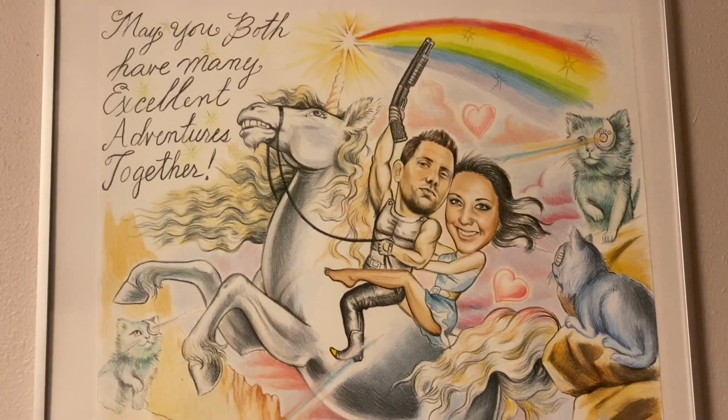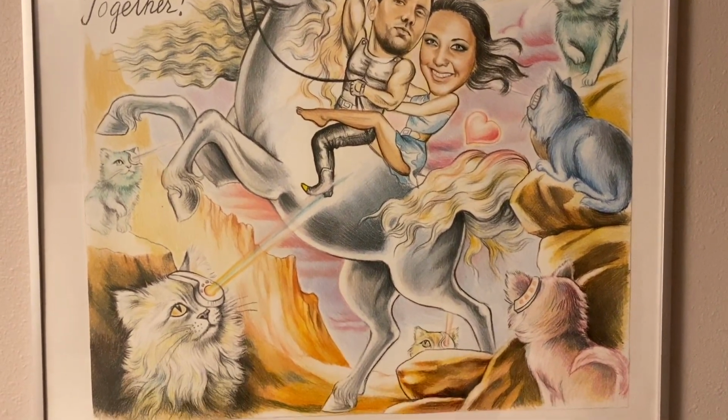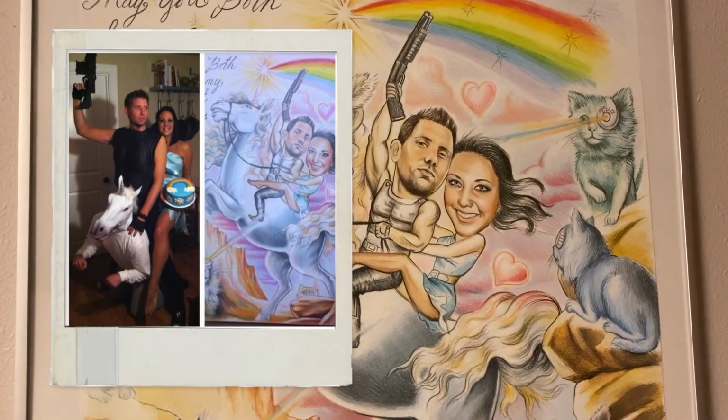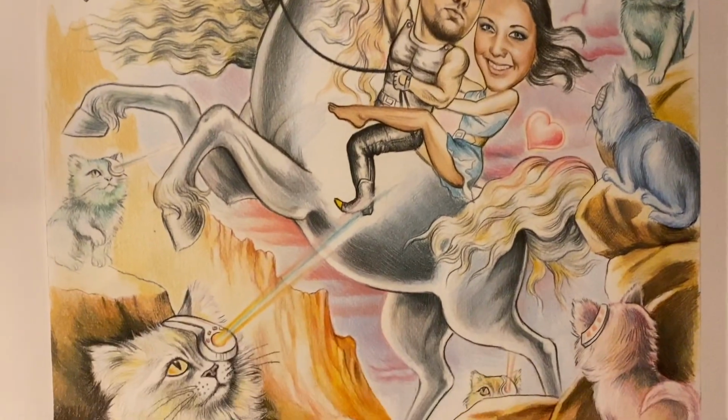Oh my gosh, you guys, this was a wedding gift from one of our really good friends. She drew this. And then the following year, this was our Halloween costume. It was probably one of my favorite Halloween costumes we ever did. And yes, those are laser kitties. Aren't they adorable?